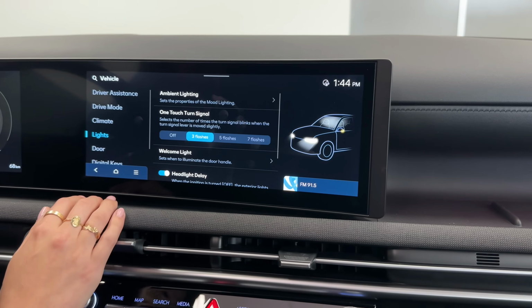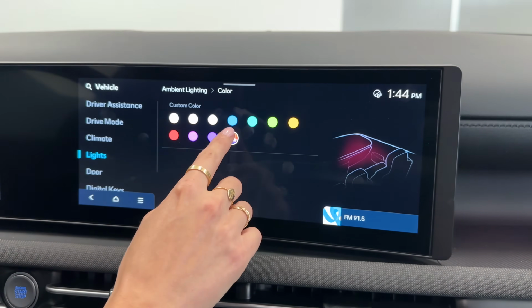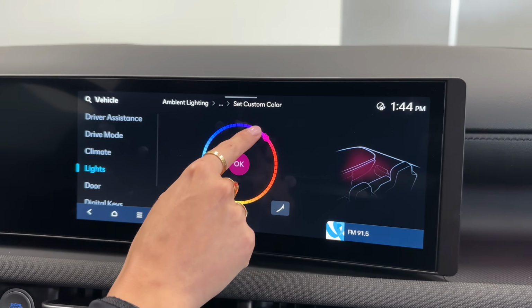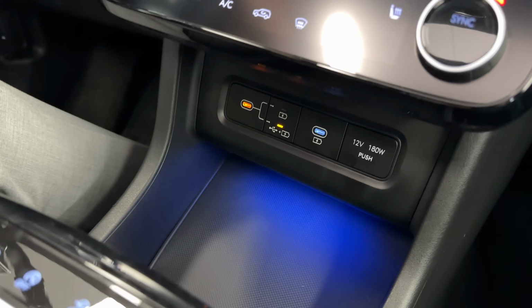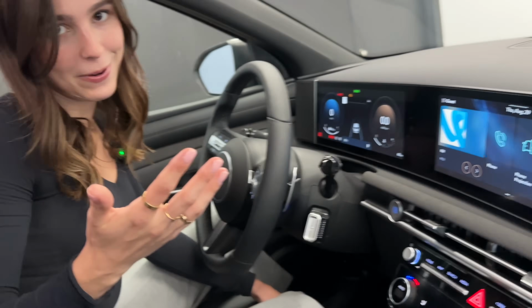Is I'm going to pop into the lights actually and go to the ambient lighting. So from here you can see that you have preset colors, but you also have a custom color wheel if you want to do something a little bit more fun and funky. I always love having ambient lighting, especially with a premium sound system, because I feel like it just makes it a little bit more fun, especially utilizing different colors. You can also link this to your drive modes if you want. So again, why not take it up a notch?